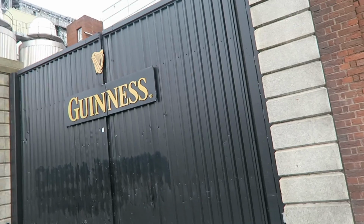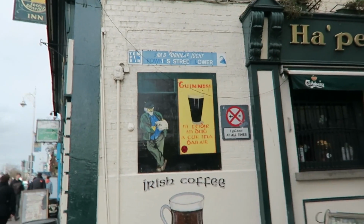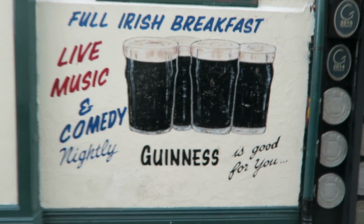St. James Gate Brewery, Dublin. Pub, pub, pub, pub. Five, six pubs all on the same corner. Take your pick. Before we go back to the airport, we need to have a pint in the Temple Bar. Just one. We've already had a few.